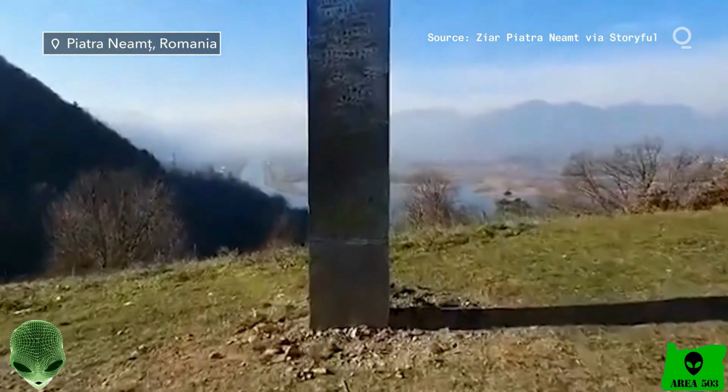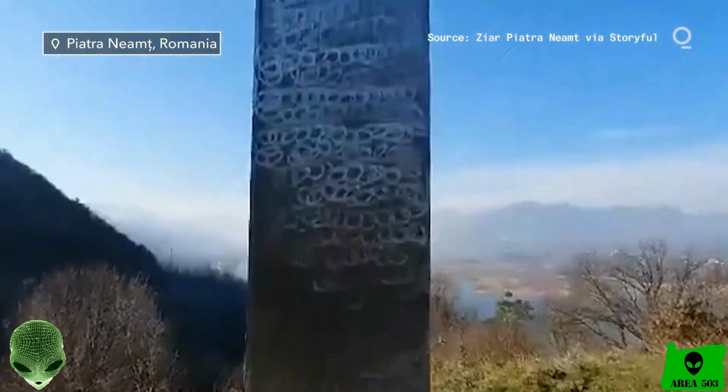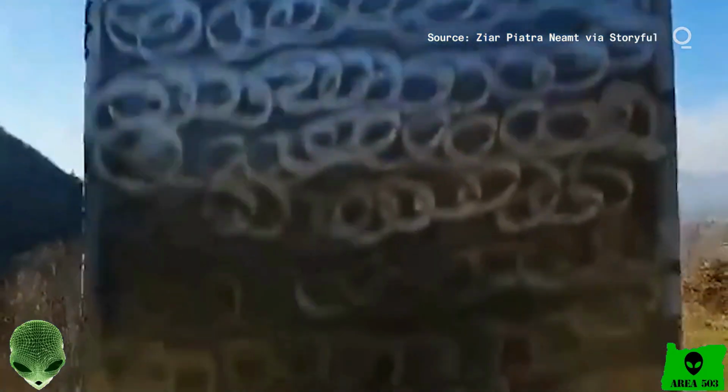This one looks pretty similar, but it also looks quite different. Look, the one in Romania appears to be hollow like the Utah monolith.